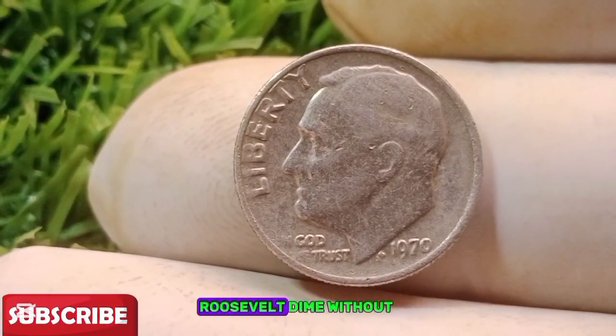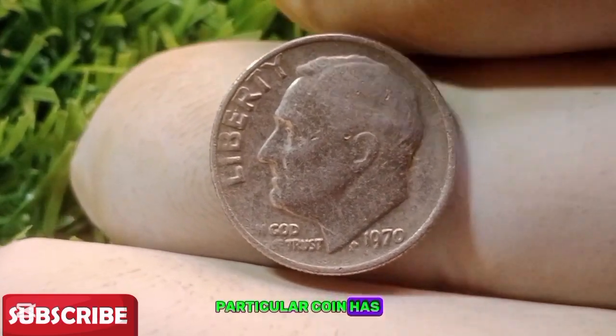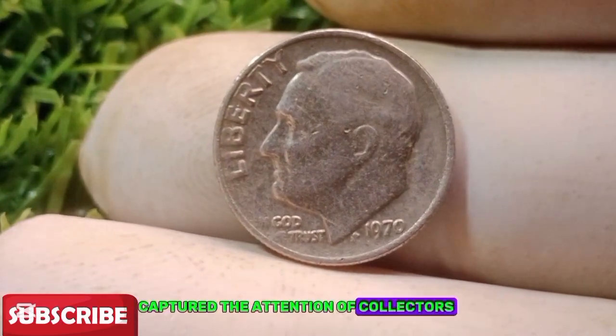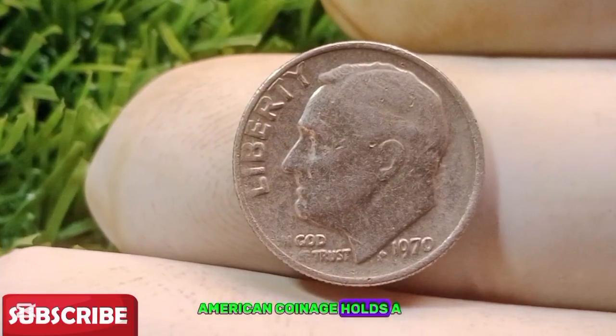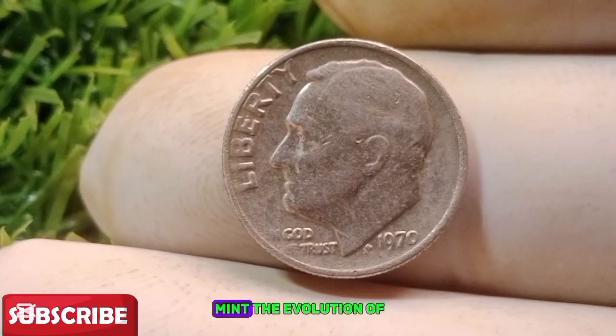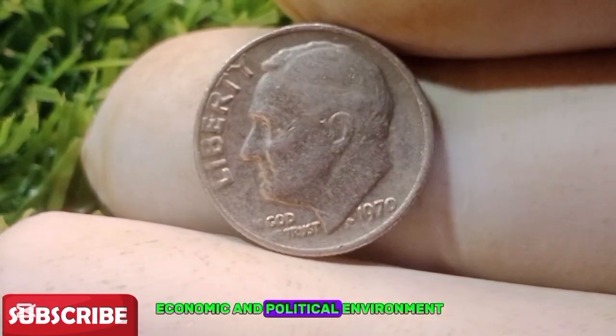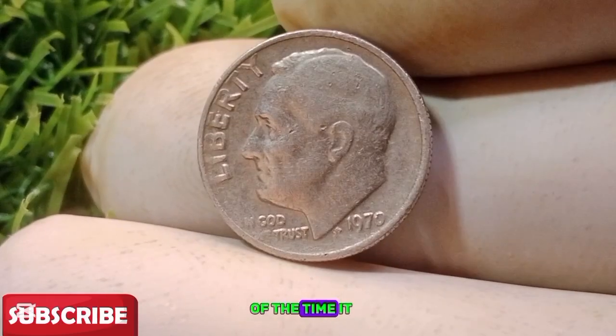Let's get started. First up, the 1970 Roosevelt dime without a mint mark. This particular coin has captured the attention of collectors. American coinage holds a meaningful place in the story of the United States Mint, the evolution of modern coinage, and the economic and political environment of the time it was minted.